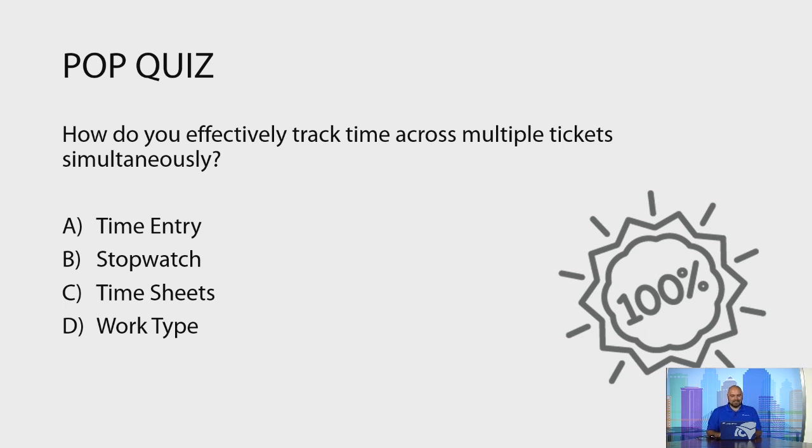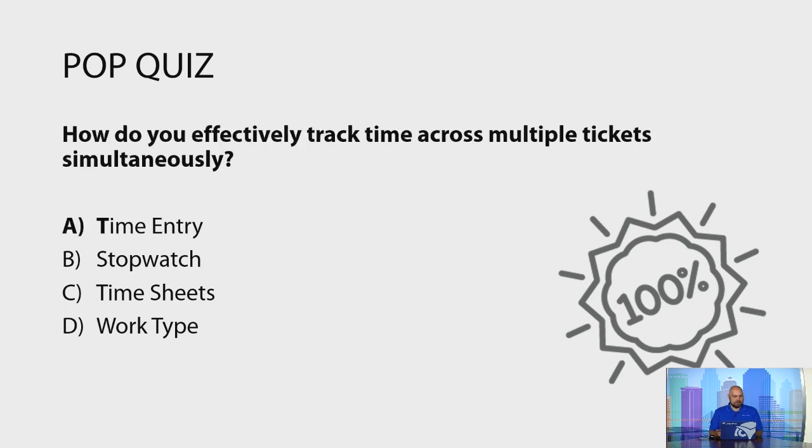All right, excellent. So looking at the questions we have, it looks like just about everyone is answering the question correctly. We're looking at a solid 83%. So just to move on with this question, it's going to be the time entry. So having time entries is going to be a great way to do that. We also mentioned doing time sheets as another great option, and doing the stopwatch. So this was kind of a fool you question. Really, we wanted to just make sure that everyone is able to enter time as effectively as they can with their company's process. And again, having those work types is important as well.